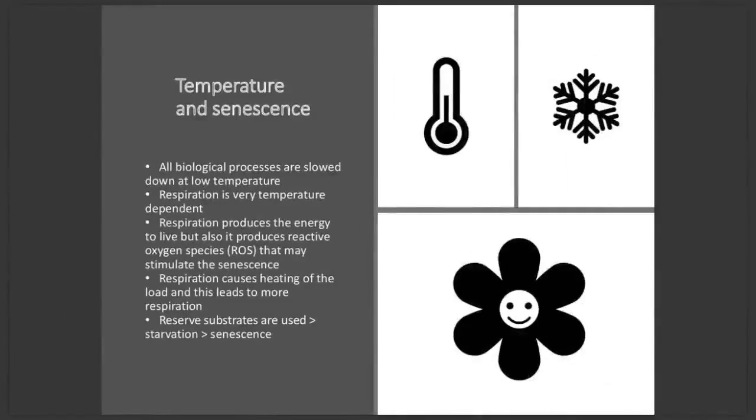Just to recap all of that, when you store stems at 1 to 3 degrees, its metabolism and other biological processes are slowed down. In warm temperatures, respiration produces energy the flowers use, but it also produces heat and reactive oxygen species. So flowers should only be in ambient temperatures at the consumer's home.